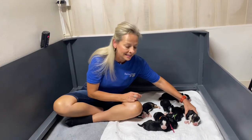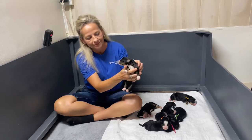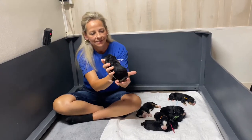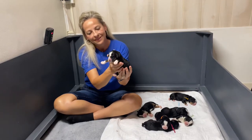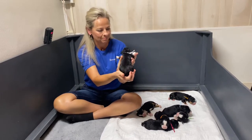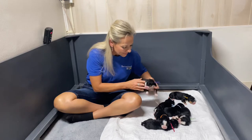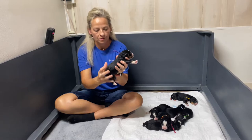And then this is Lily. Lily will have a white collar on. Stockings, blaze, tricolor. They all pretty much look like that. She is doing really well. I mean, they all are just doing really, really well. So that is Lily. And number 7, this is Sunny. Sunny will have a purple collar on.